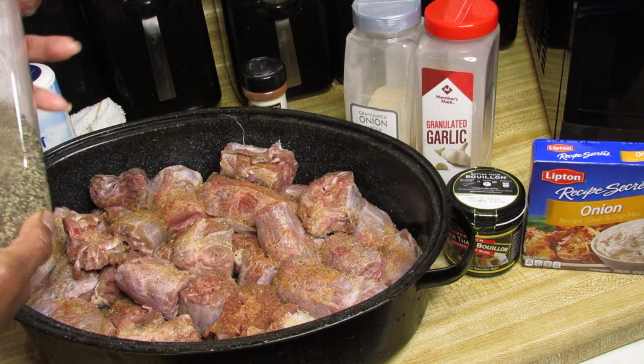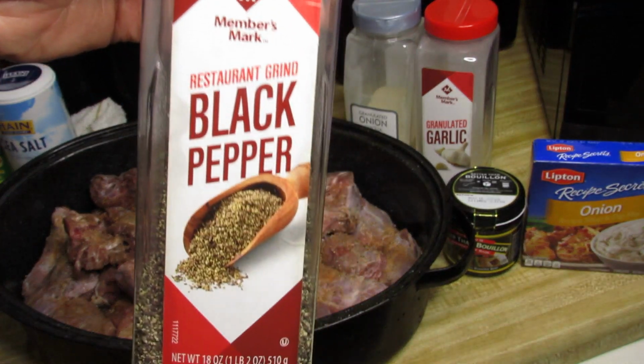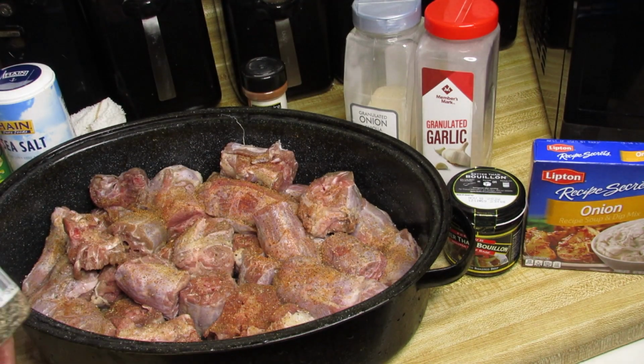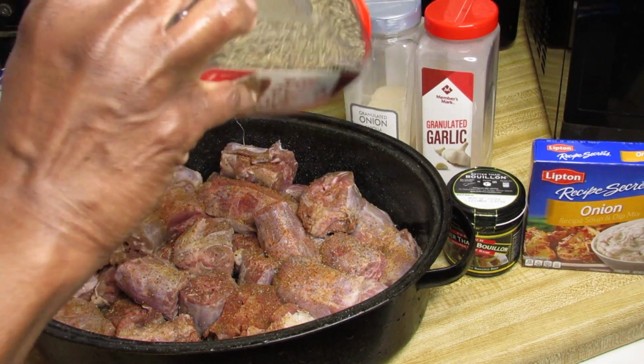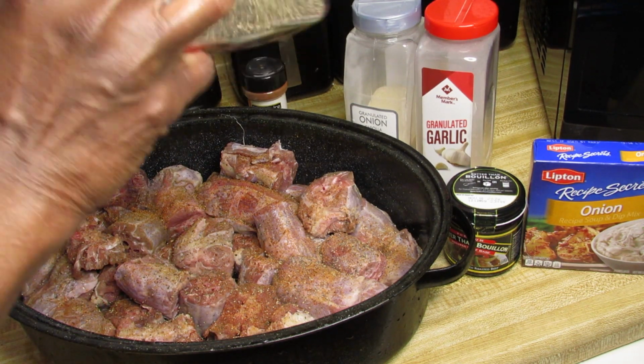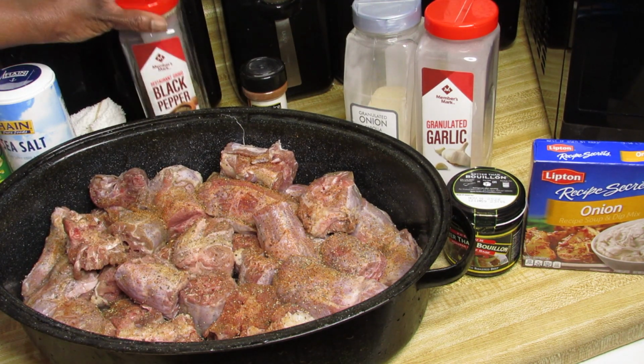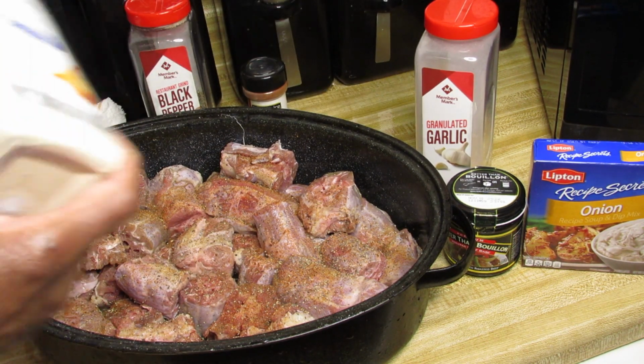And this is the black pepper I like. I like the restaurant grind. It's like a little coarser. I bought some black pepper, the body of black pepper, and I usually love body of seasoning, but that black pepper just didn't taste like black pepper to me. It did not. So the granulated onion powder.